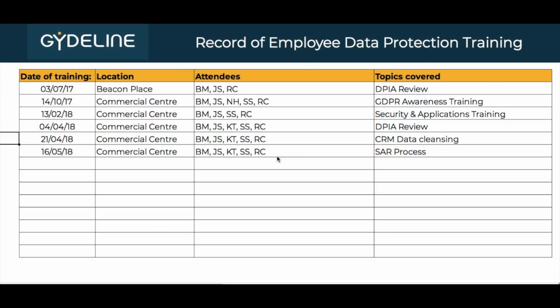So this is our record of data protection training that we've done within Guideline. Now, larger organisations will have a much longer list, and smaller organisations may have a slightly shorter list, but really just want to say that the records you need to keep, they need to be simple enough that they contain all the data you need and simple enough that they're usable. Don't fall into the trap of creating something highly complex that is then no use to anybody in the future.